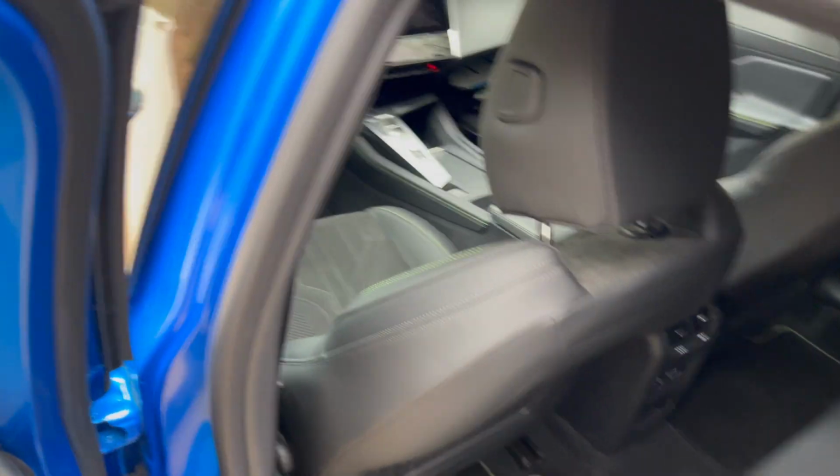So let's hop inside, put some more dirt in the car. Just joking, there's nothing I can really do.